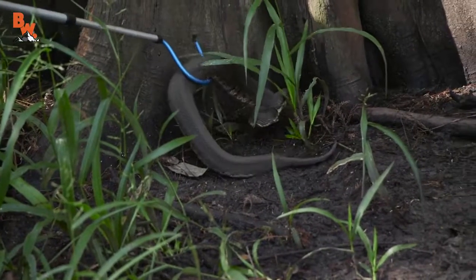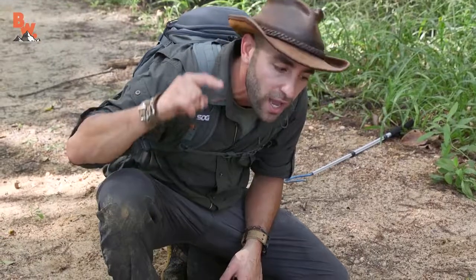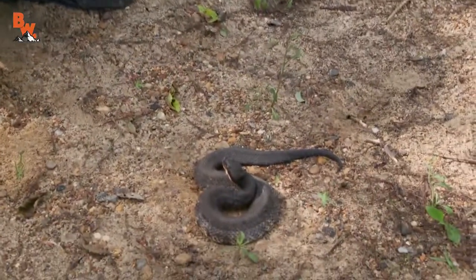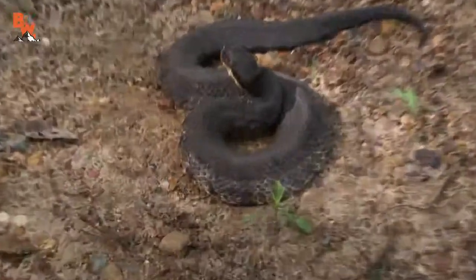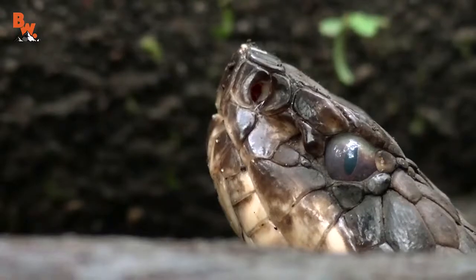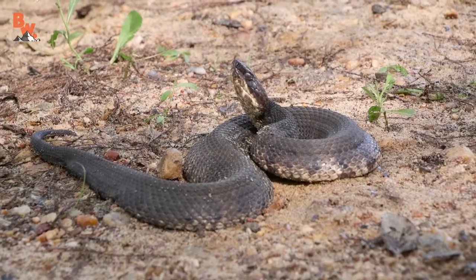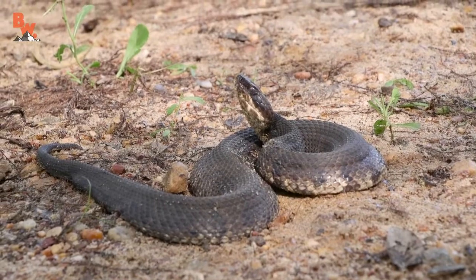You don't often see them just slithering about like you would a water snake. They'll often be just like this, curled up in a ball somewhere, trying to stay camouflaged, trying to stay away from any potential predators. And if you were gonna try to eat this snake, you better be quick, because if you're tagged by those fangs, you are going to be in a world of trouble.